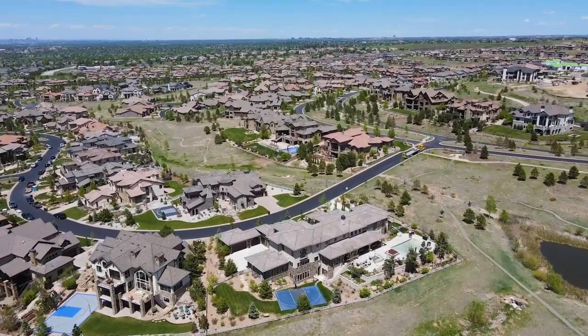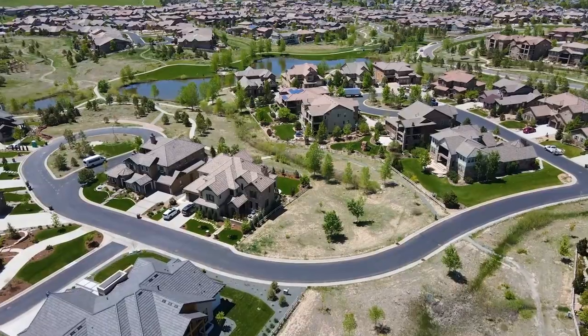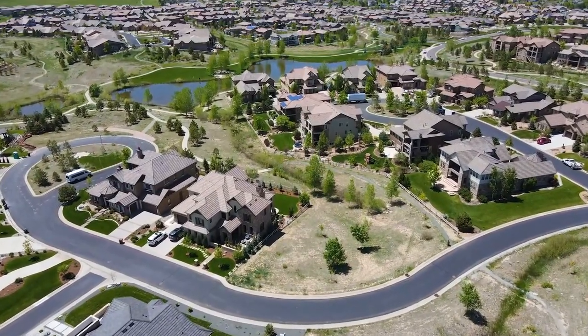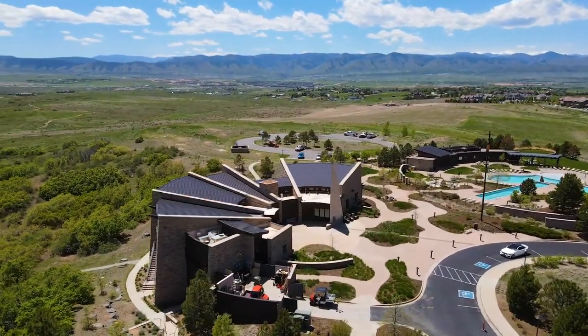Probably. But to give you some idea, Backcountry is one of my, and I'm sure our, favorite neighborhoods in all of Colorado. It's a gated community that sits within Highlands Ranch. What's interesting about Backcountry is it gives you so much of exactly what you would expect from Colorado scenery, from lakes and trails to rolling hills, and no two houses look identical.